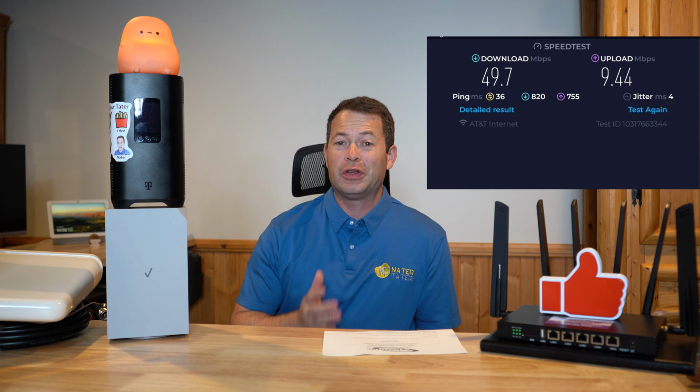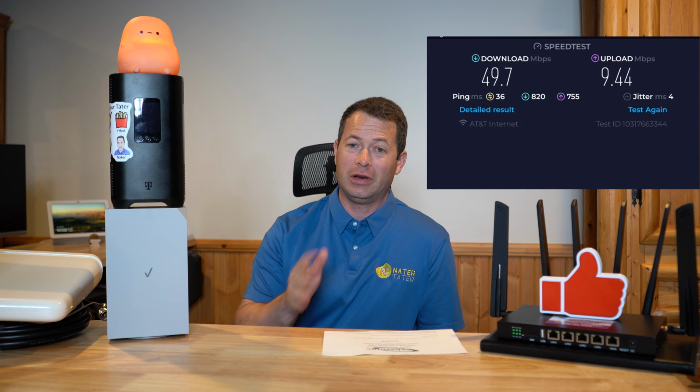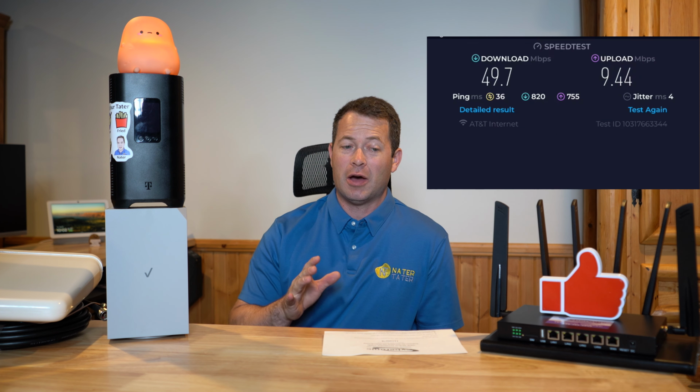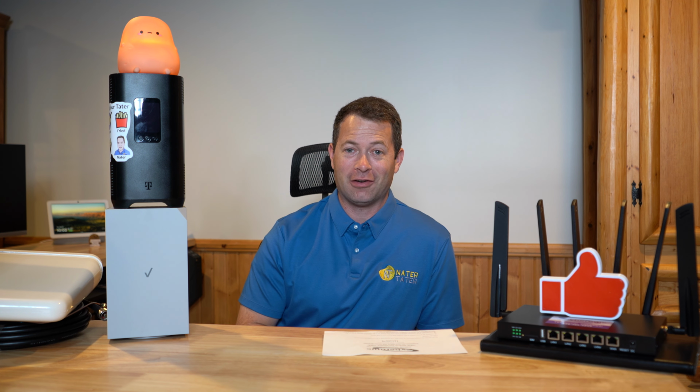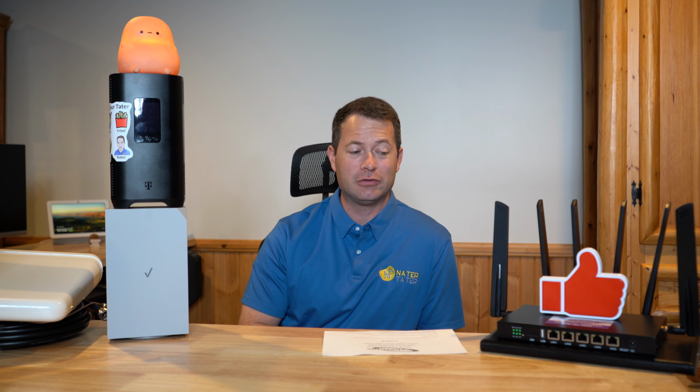That was a very usable speed. 50 down and 10 up is more than enough for 4K streaming. You can also do video conferencing with that kind of speed. It's not the fastest speeds by far that I've gotten out of the signals I have in my house, so I know there's more capability there, especially with 5G.